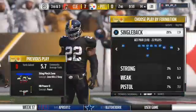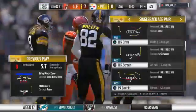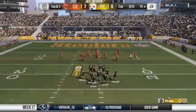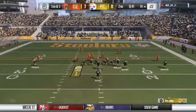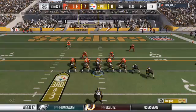So if I'm an offensive coordinator, there's one thing that I know for sure. This is one of the top 5 teams in the NFL against the run. So when I look at my playlist, I'm probably thinking about throwing it. Set, gun. Hot.